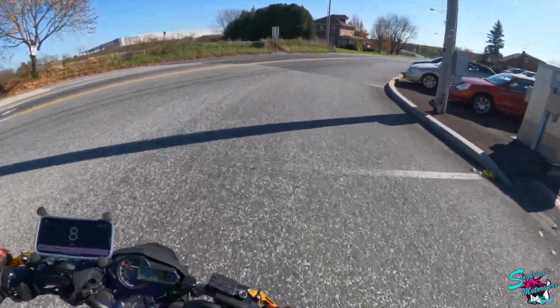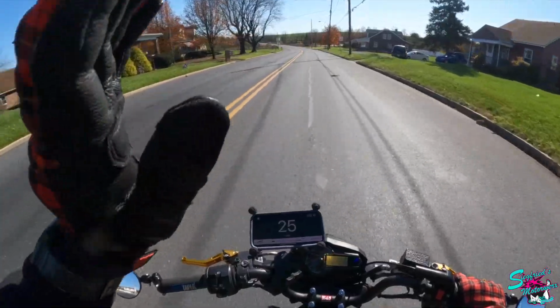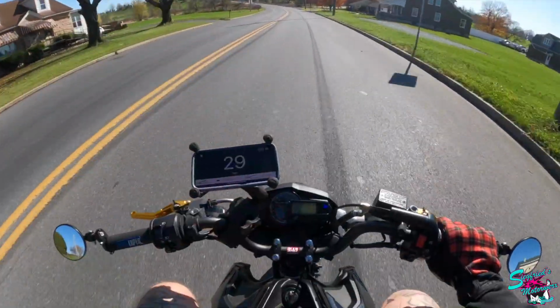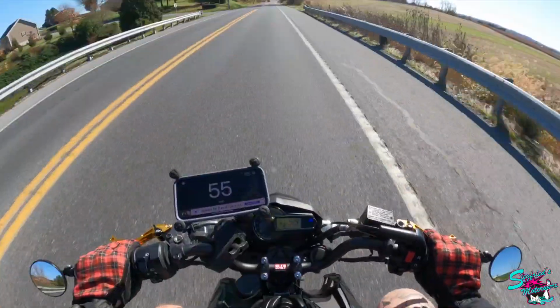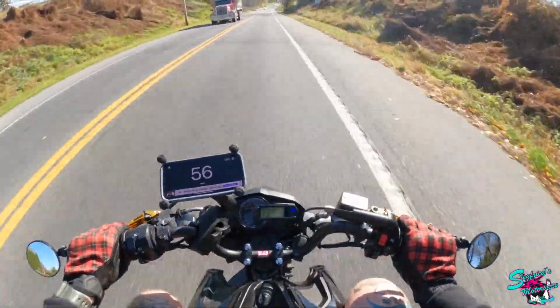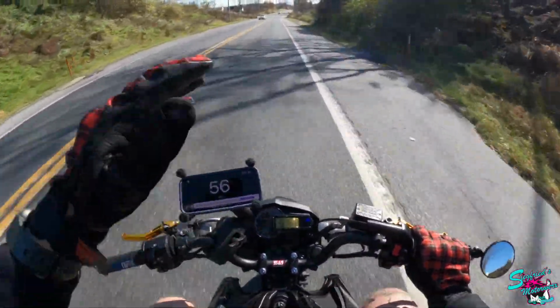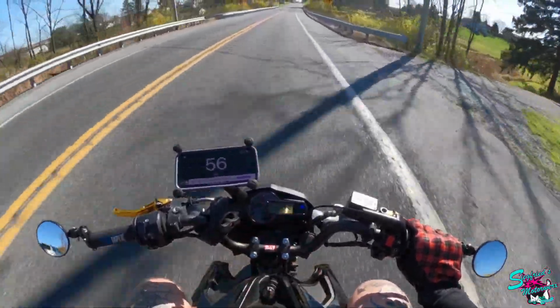I'm not going to tuck, I'm not going to do anything fancy. Let's see what it's like for a top speed with hills and stuff. So just in a full upright position, cruising down through 4th gear, wide open throttle, with a little bit of elevation changes. So far I've seen 61 miles per hour there.